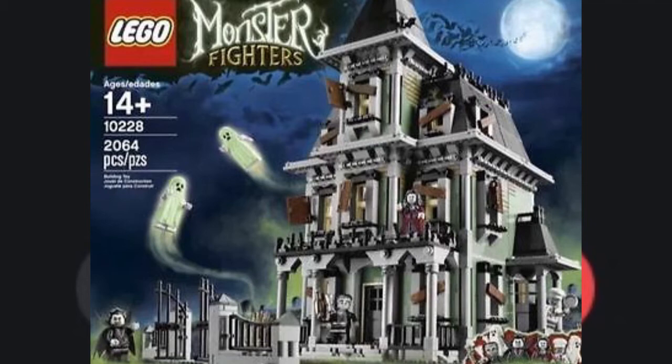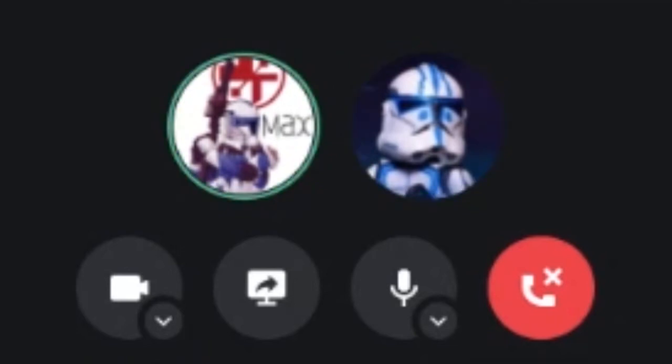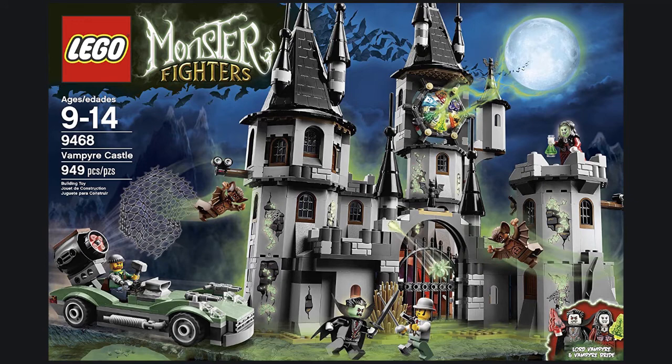But I think it's a really cool set. If I had gotten it, it has Frankenstein and some different vampires and stuff, it would have been a really good set to put on display during Halloween time. Right now, just the house alone is going for $315 on eBay, and then around $500 sealed. That's insane. Lego aftermarket is so expensive.